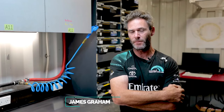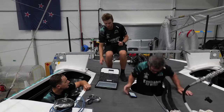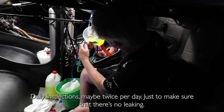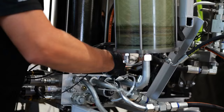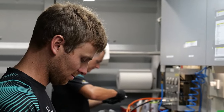We'd be one of the first people in to turn the boat on, fire up the hydraulics, do a quick visual test, and then pressure tests and check that the system's going to be functional for the entire day. Daily inspections, maybe twice a day, just to make sure that there's no leaking. Along with pre and post sail checks, you're always working on something else, testing and assembling manifolds, making new hoses, and yeah, it's just constantly changing on the boat.